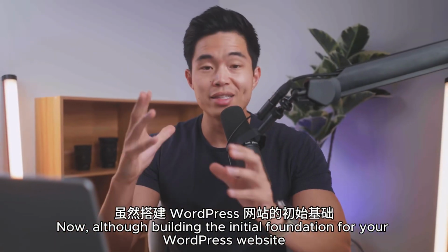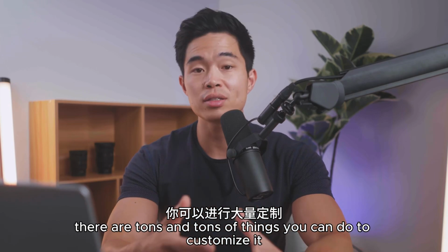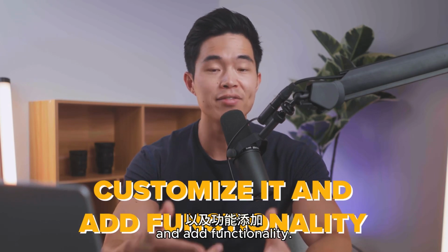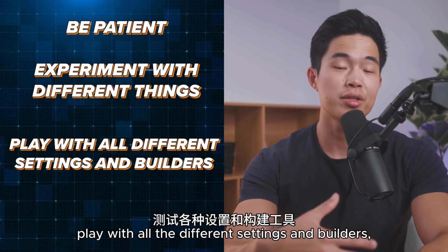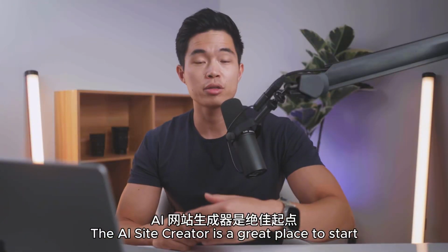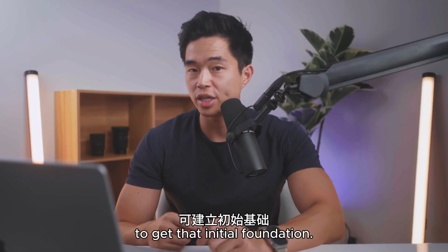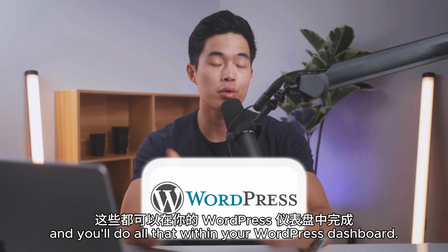Now, although building the initial foundation for your WordPress website is extremely fast, there are tons and tons of things you can do to customize it and add functionality. So I encourage you to be patient, experiment with different things, play with all the different settings and builders, and sort of just learn along the way. The AI site creator is a great place to start to get that initial foundation, but likely there are going to be things that you want to change or add, and you'll do all that within your WordPress dashboard.